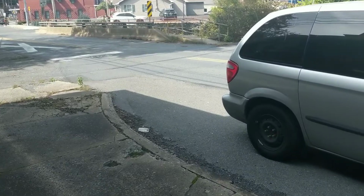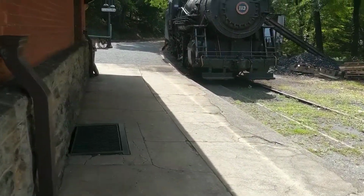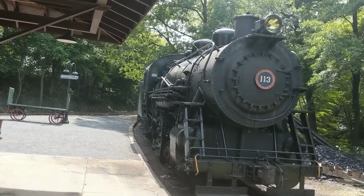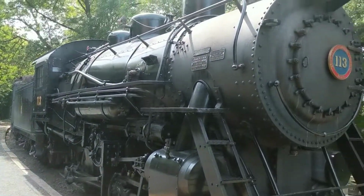I know last year, 2021, they ran what's called a Santa train up to Port Clinton. And there you can see number 113, and so they do run every now and then. There you can sort of see inside, hopefully pretty good. It's actually pretty cool in there, but I will put videos up about that.